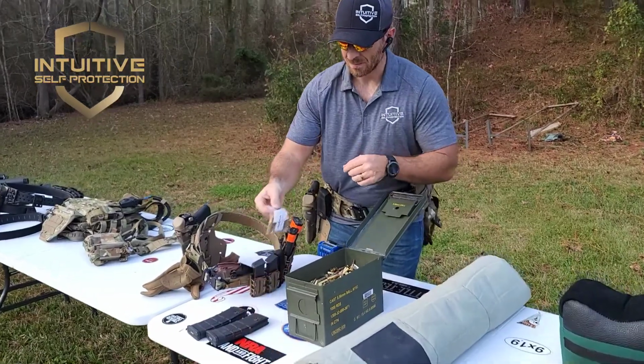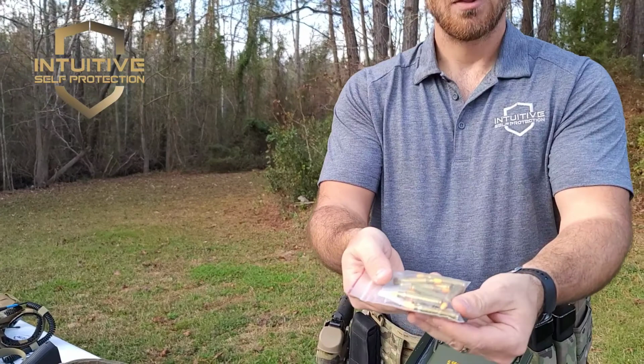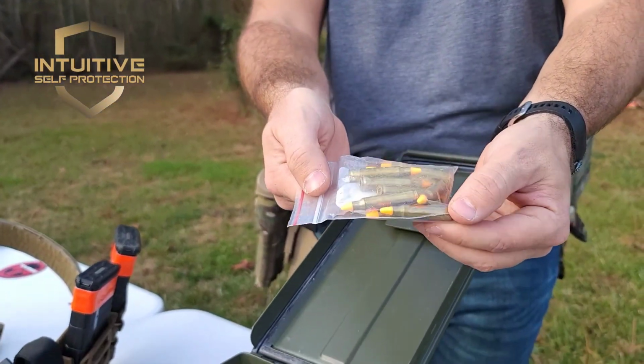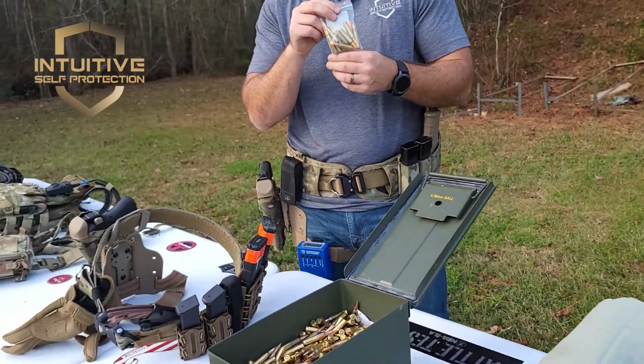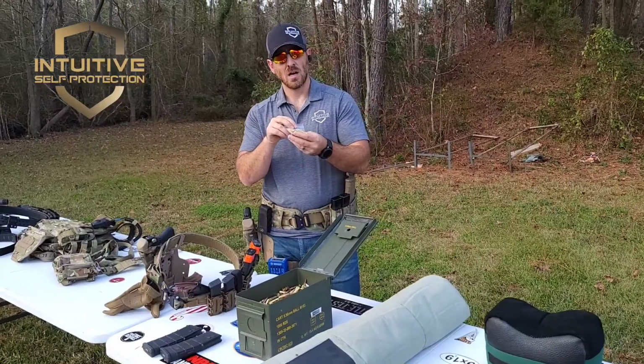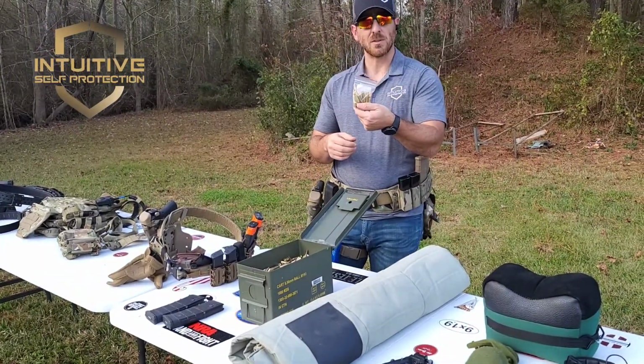In addition to that, we would prefer and hope you come with snap caps. These are inert, basically fake bullets with colored tips that denote they are not real. And we're going to be using these for malfunction drills, such as failure to fire, double feeds, etc. These are not very expensive. You can find them on Amazon or possibly your local gun shop.